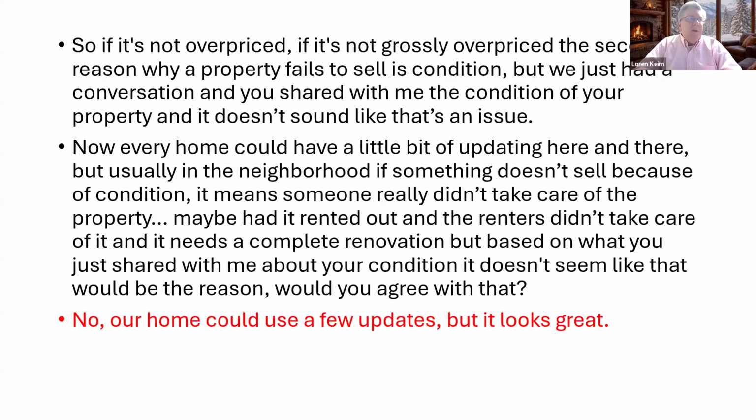Okay. Well, so if it's not grossly overpriced, the second reason why a property doesn't sell is condition. And we just had a conversation. You shared with me the condition of your property. It doesn't sound like that's an issue. Now, every home can use a little bit of updating here and there, but usually in the neighborhood, if something doesn't sell because of condition, it means that somebody really didn't take care of the property.